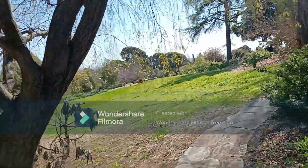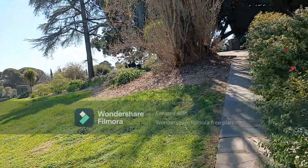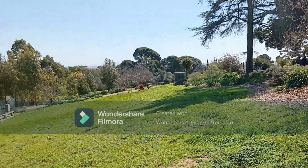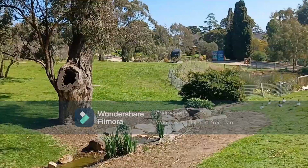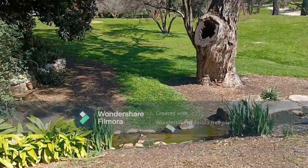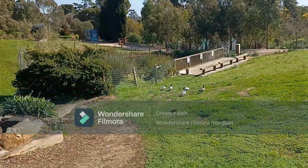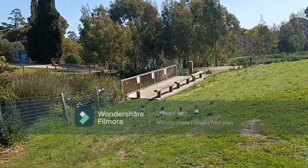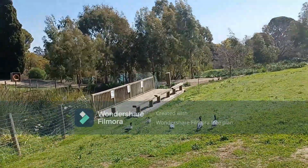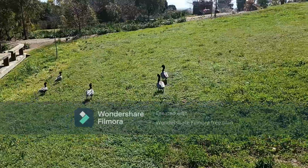So I guess we're heading back this way. I'm gonna take a trip down here. Wonder what all that is out there. I'm just following the ducks at the moment. Ducks know where to go. Look at them, off they go. Quack, quack, quack, quack, quack.